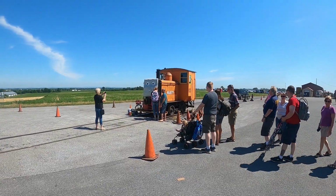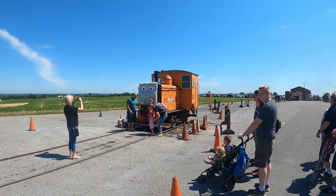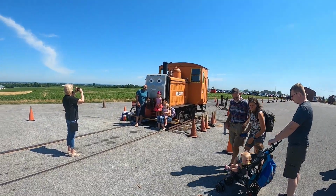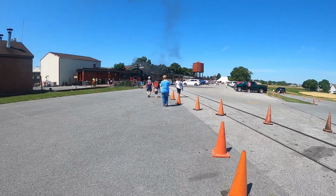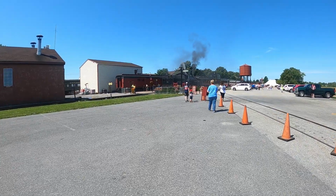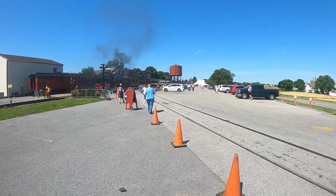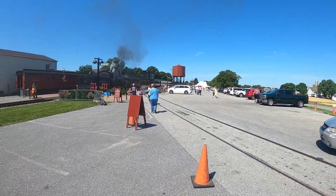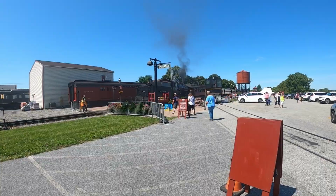Here we got a photo op of one of the Thomas the Train characters, Rusty. People getting their pictures taken with Rusty. We are in Amish country too, by the way. Up here around Lancaster and Strasburg are a lot of Amish. And a train water tower there in the distance. It's a really neat place to come and bring your family for a weekend excursion.